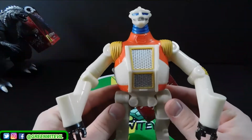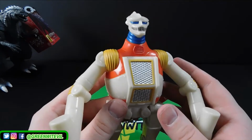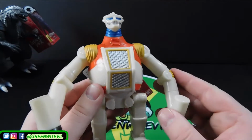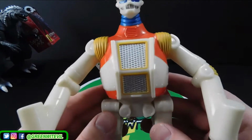So I'm very happy that Jet Jaguar is getting his due. He hasn't been in much Godzilla content. Only the one movie and a couple of the comics and whatnot. I could be missing something here or there, but you guys can always correct me in the comments. But let's take a little bit of a deep dive into the figure.